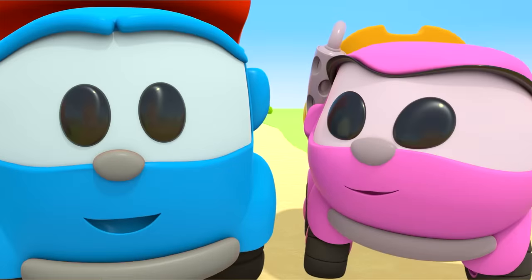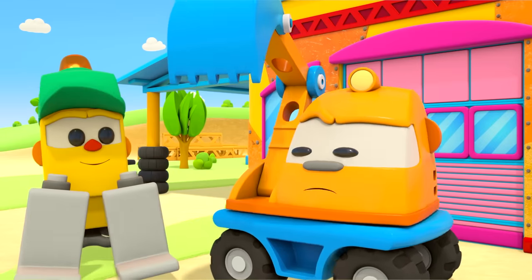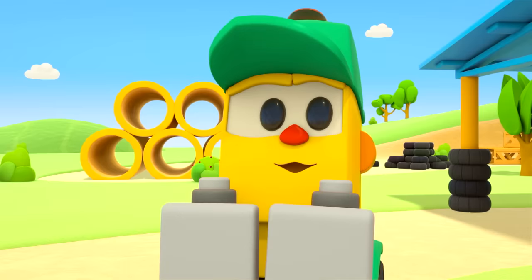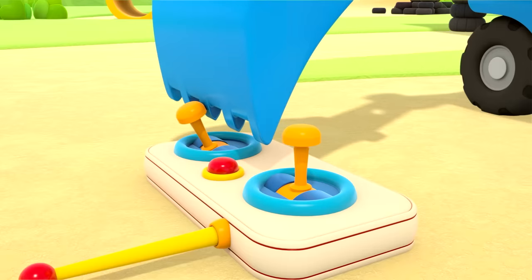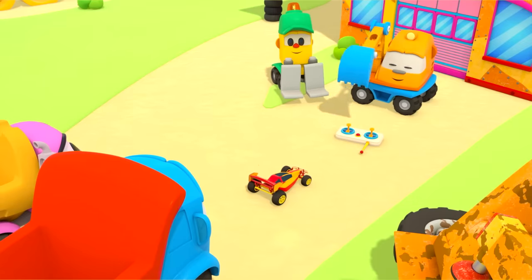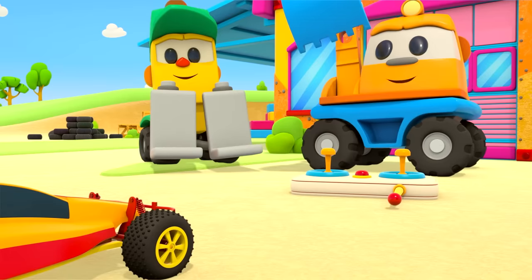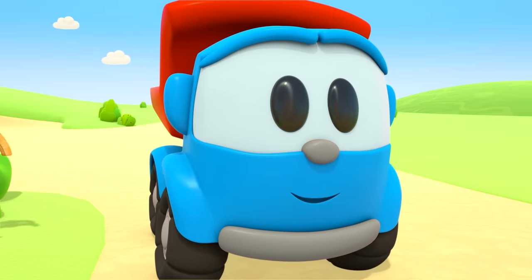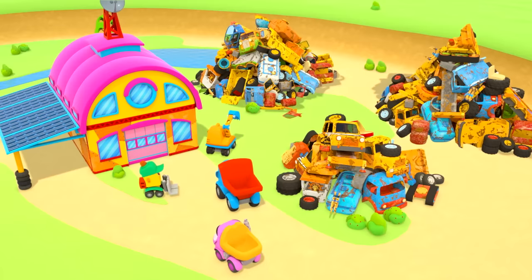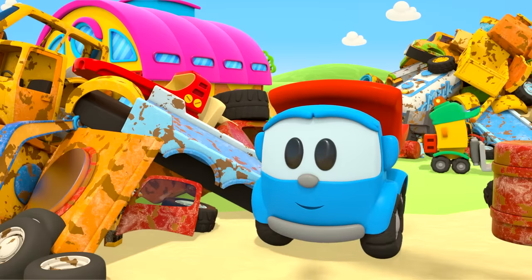We'll have to send a lunar rover. A lunar what? A lunar rover. It's a sort of car, but for the Moon. Yeah, I get it. Well, I want to go first. Let's look for some parts. They'll need lots of parts to build the lunar rover.